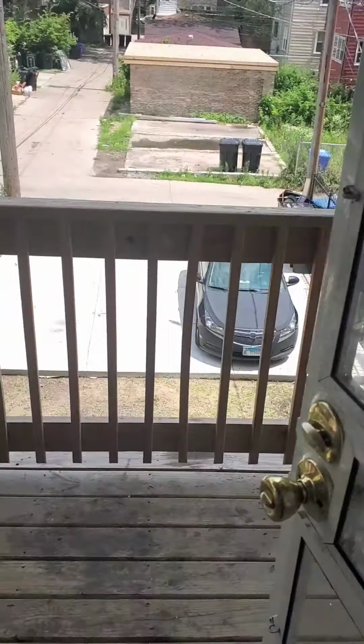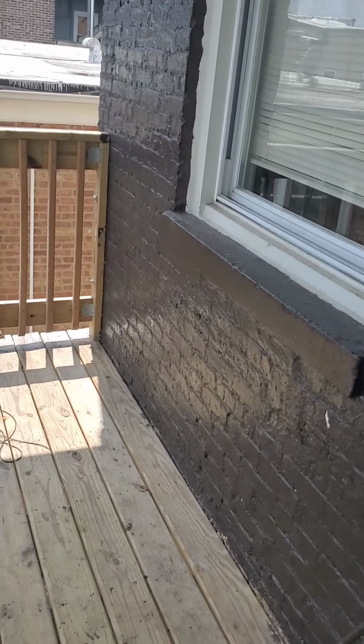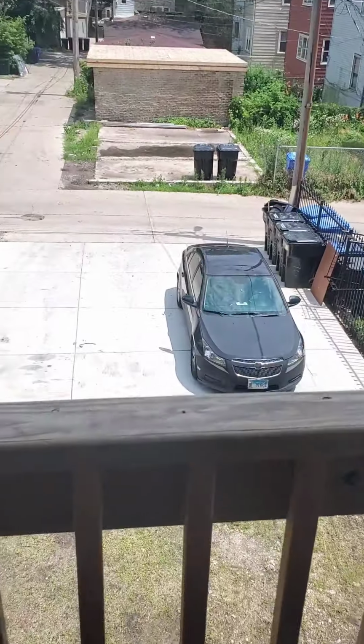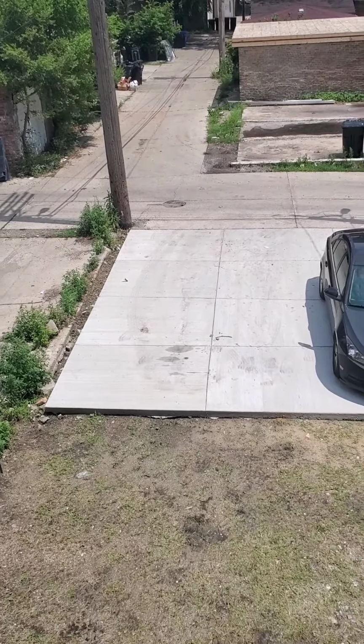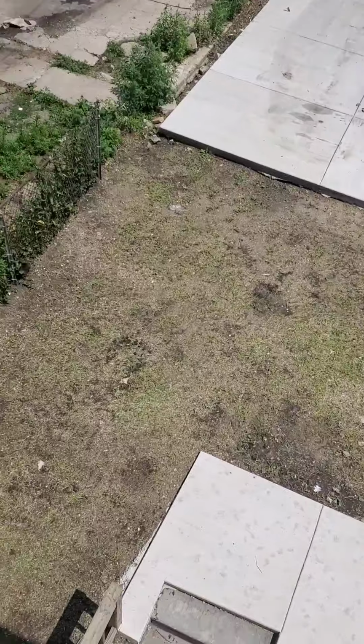Check out, there's a deck right off the kitchen. Put a couple chairs out here, sit down and relax. There's also parking available. Nice yard to go down and barbecue.